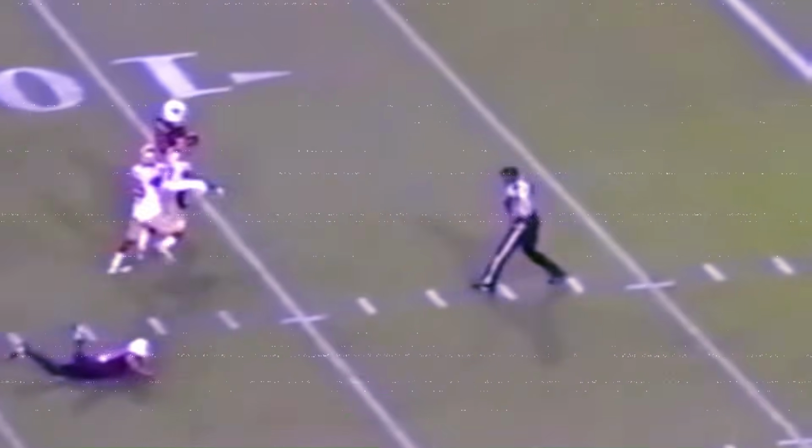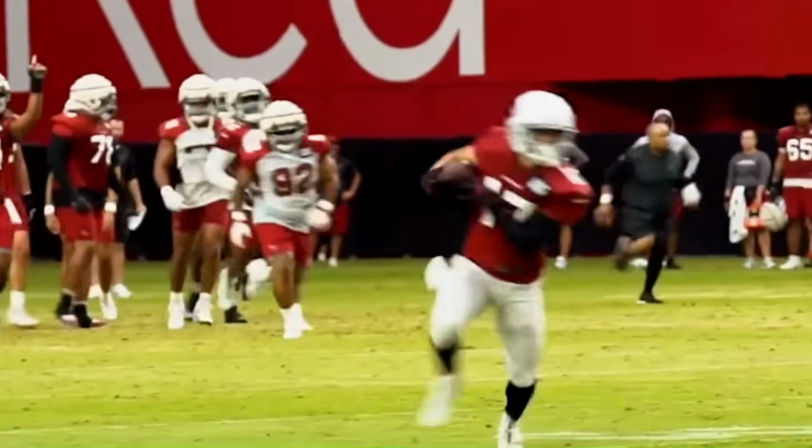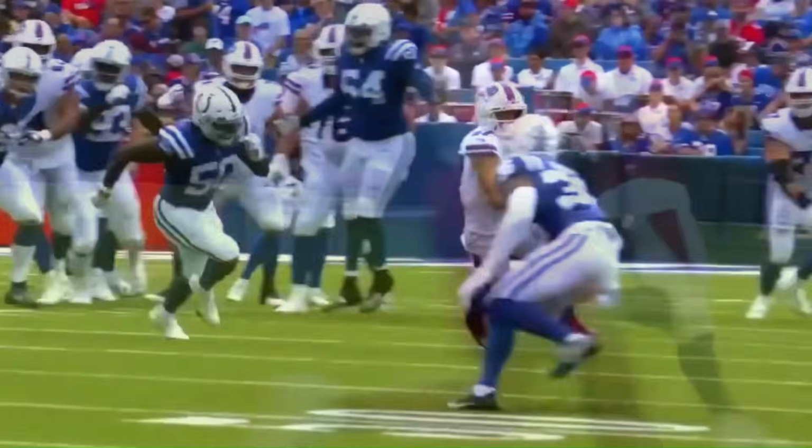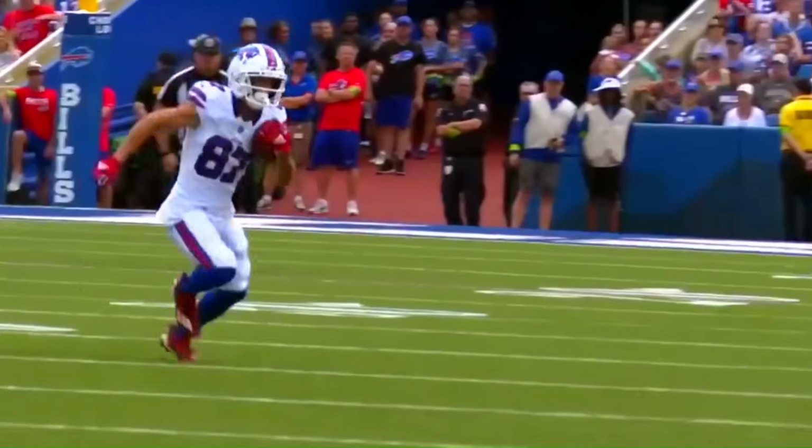The following year in 2021, though, Isabella really fell off. That year for the Cardinals, he only had a total of 13 receiving yards, so during the 2022 season, they decided to cut him. He found his way onto the Ravens, and during the 2023 season, he found his way onto the Buffalo Bills before signing with the UFL last year, and now he's finally found his way to San Francisco. And honestly, this is probably the best position he's been in his entire career.